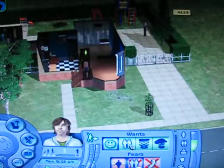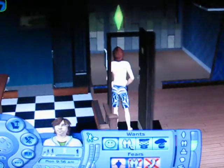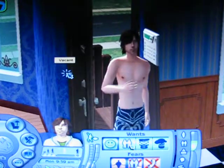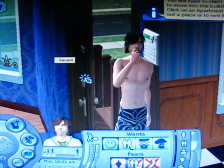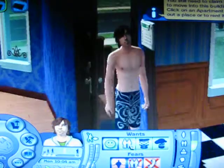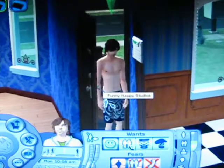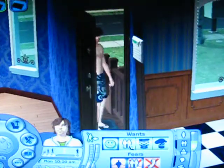So here he is. She's checking out the apartment. Still need. I know that. What am I doing right now? Get out of my face. Alright. We're gonna buy the apartment. Yes, I'd like to buy it.